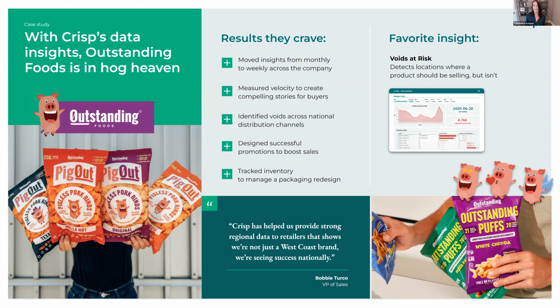But now once they achieved that growth, they had to make sure that they stayed in stock. So they utilize our voids dashboard to detect those situations where sales have stopped or stalled, making sure that they keep on shelf and making sure that they stay in customer hands.